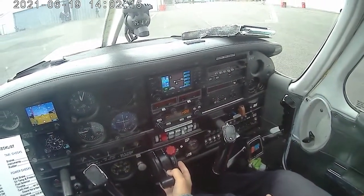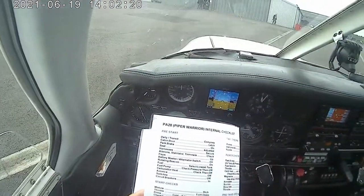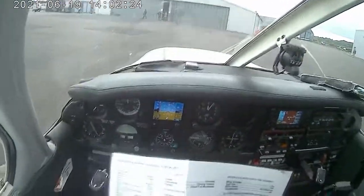X-ray Delta India, roger. Runway vacant, stay between 0 right and 0 degrees and signal. Probe recovery. Light instrument south. And quite good, yeah, that's all.